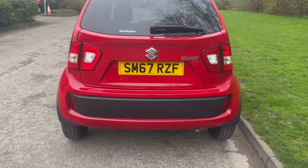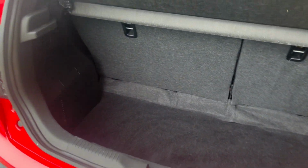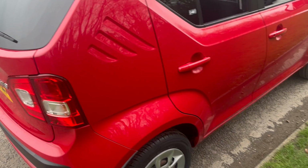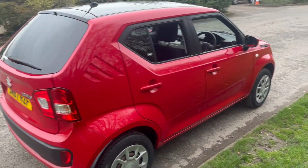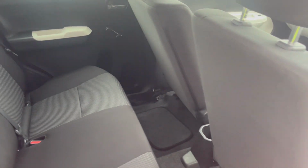Suzuki Ignis is a really popular car. It's great miles per gallon. Really nice sized boot space. 3 seats in the back. All in immaculate condition.